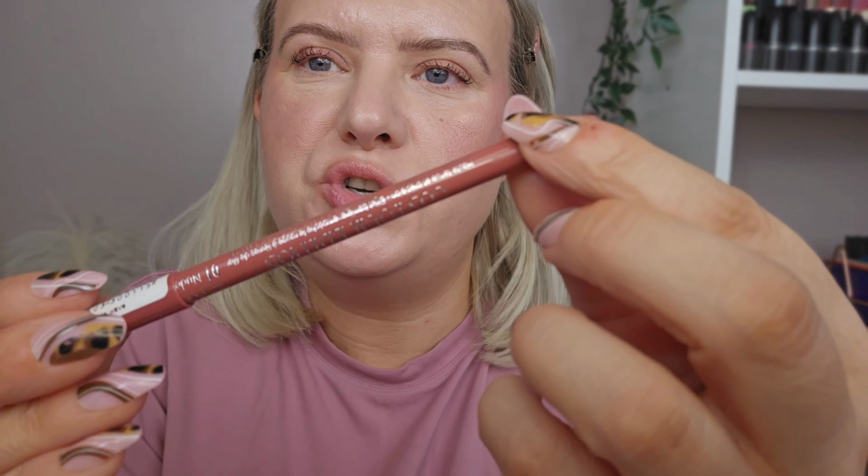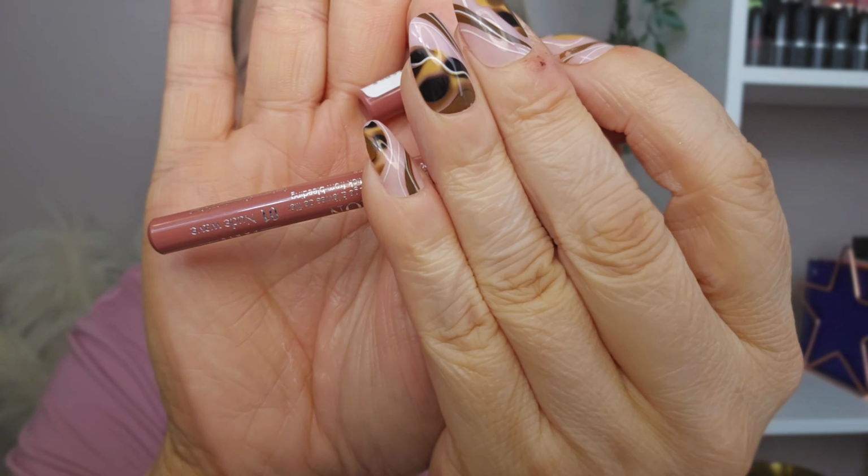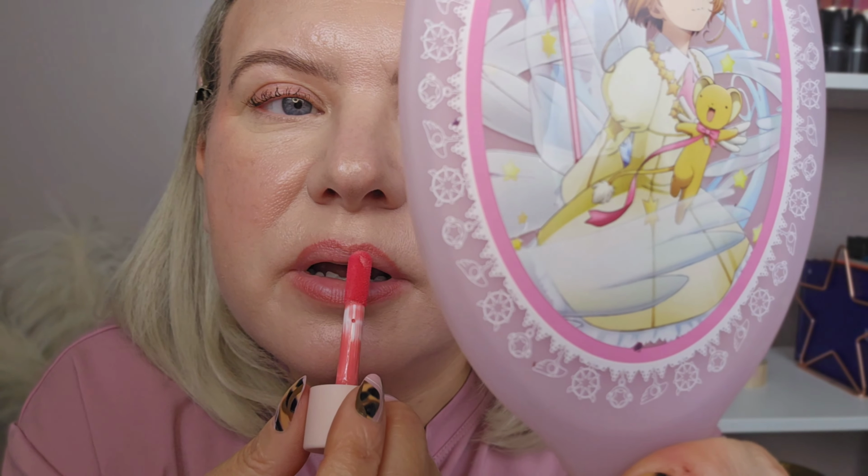Right, so let's try this on my lips. I'm just going to line my lips. Oh, that needs a sharpen. That's blunt. I'm just going to line my lips first. I'm going to use this one. It's from Bourjois, and it's in the shade Nude Wave, which I've covered there, but it's Nude Wave. Okay, and then we'll go on with this as a lip gloss.